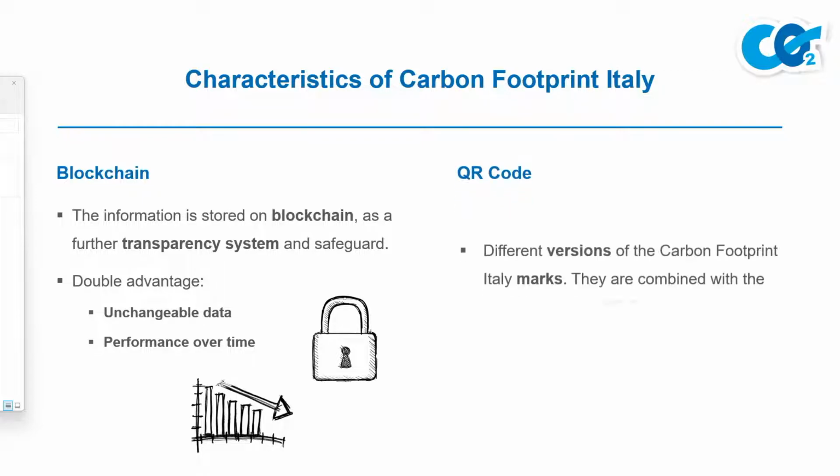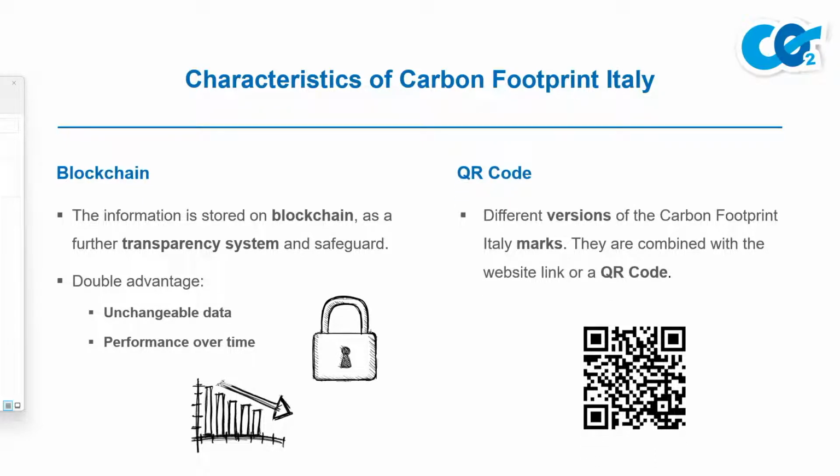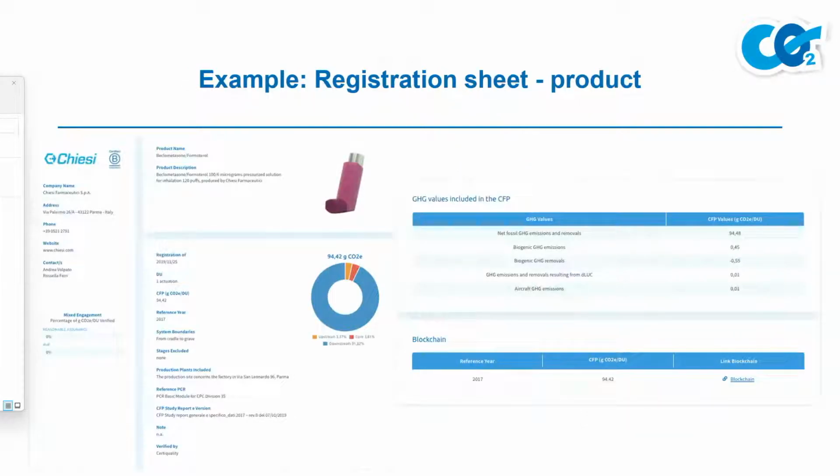Another aspect that I'd like to underline is that in connection with each label, the different labels that I showed you before, for quantification, carbon reduction, carbon neutrality, for product and organization, each label has a QR code. A QR code is an important way for us to connect the immediate information of the label with the background information. This is another important aspect.